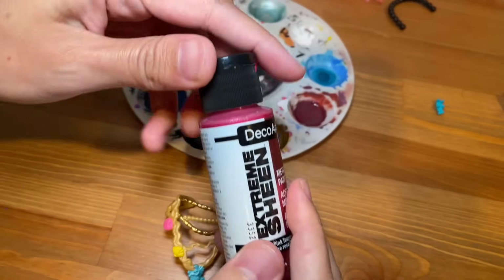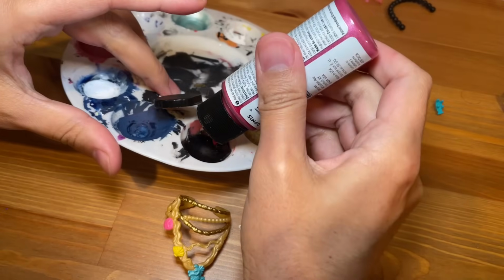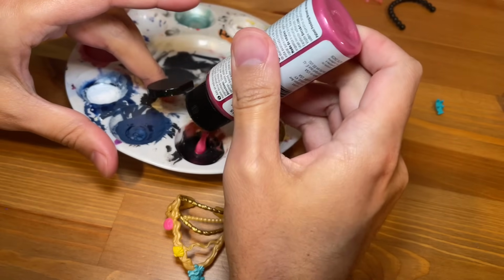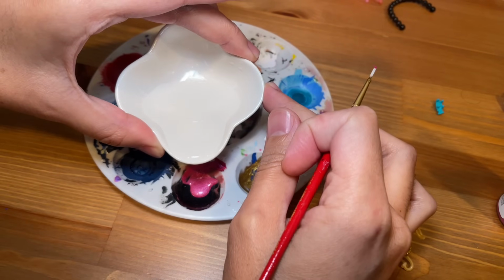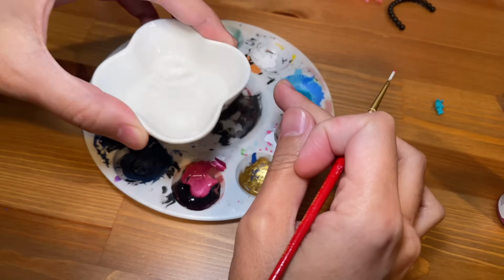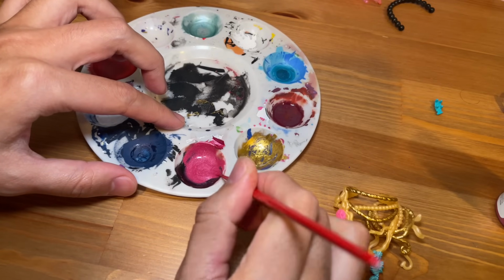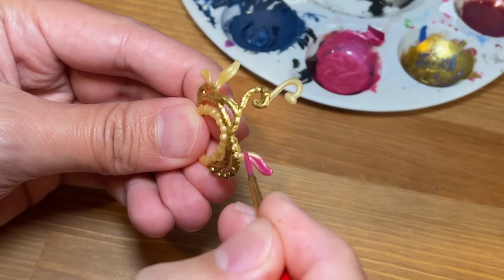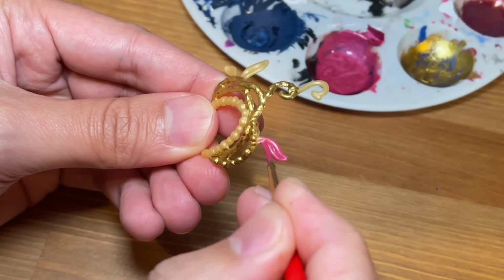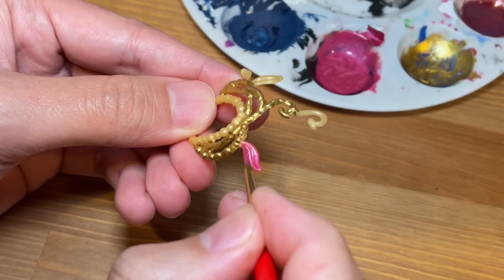Next up, I am taking this Deco Art Extreme Sheen pink paint in the color Pink Tourmaline. I really like this metallic paint. It's kind of a tier below the Folk Art Treasure Gold line of paints as far as quality goes, but it's a little bit cheaper, and there's a huge, huge range of colors, which is nice. I think I picked this paint up for Catty Noir for repainting some of her accessories, like her boots, and it was lovely, and I really liked it.